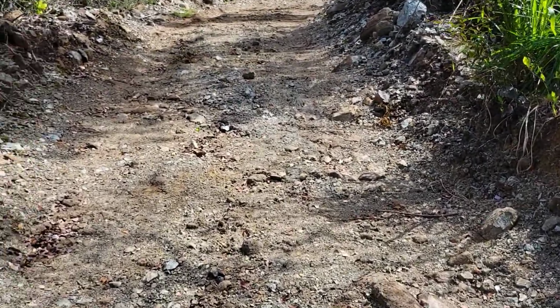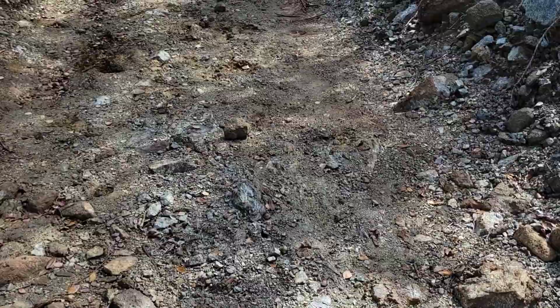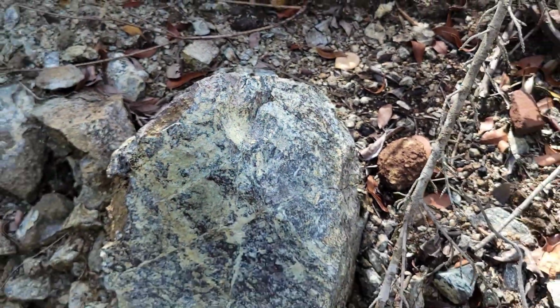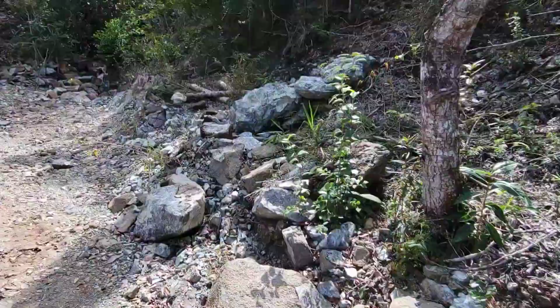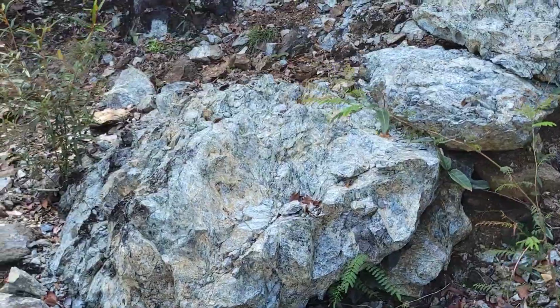You love that color. You love that color because you know it's going to mean good stuff. Isn't it beautiful? Isn't it beautiful? You know, Cuba's got some good serpentine too. Got to get some good stuff on Cuba.